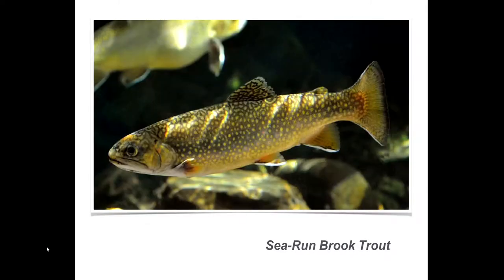And then finally, Chart mentioned brook trout. These are what are considered semi-diadromous fish. They're not obligate migrants. They don't need to go out to saltwater, but they're capable of doing it. And so even though they hatch and spend most of their lives in freshwater, they're capable of moving out into the estuary to feed.